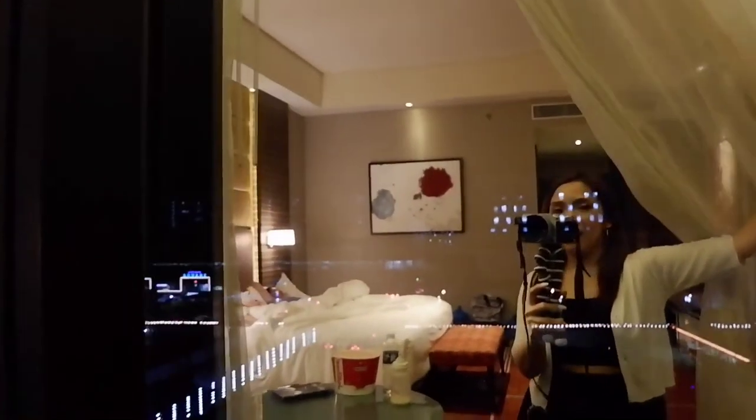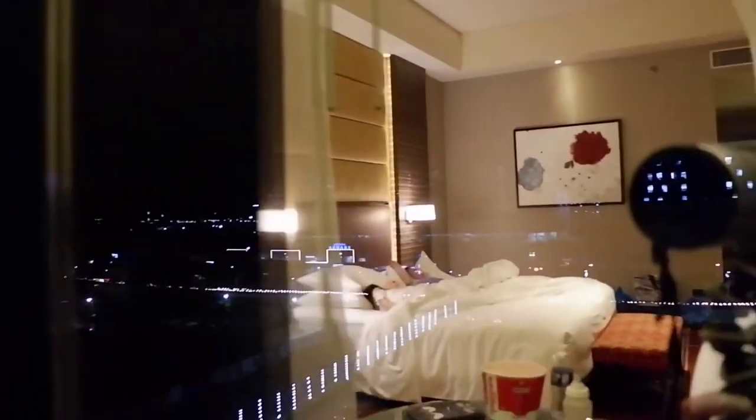So the last is our view. This is our view at night.